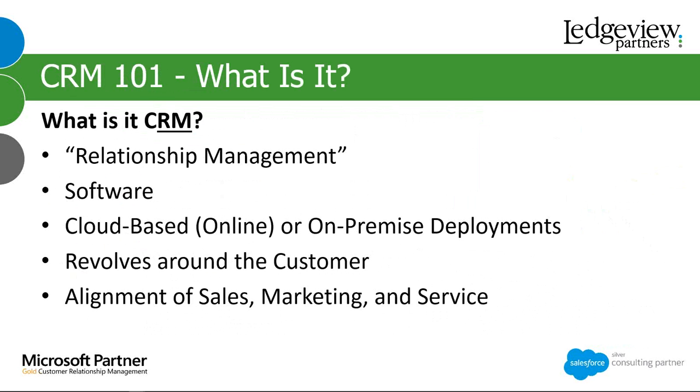CRM is software. That software can be available in the cloud or it can be purchased to run on your own internal hardware. Today, the goal of CRM systems is really to help align sales, marketing, and customer service to create a more meaningful and profitable relationship with your customers, while also driving more business from new customers. Consistent and targeted marketing drives value in the sales process, and having a 360-degree view of a customer enables sales to be more strategic in their discussions.